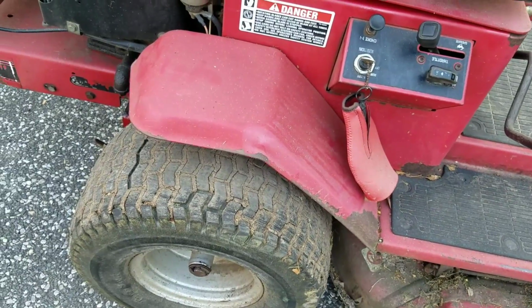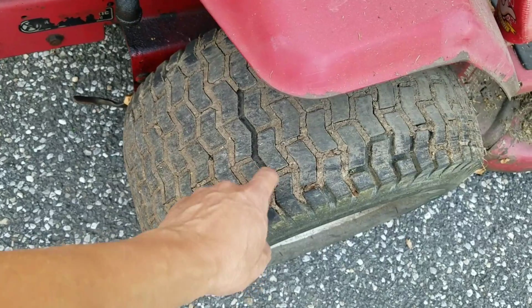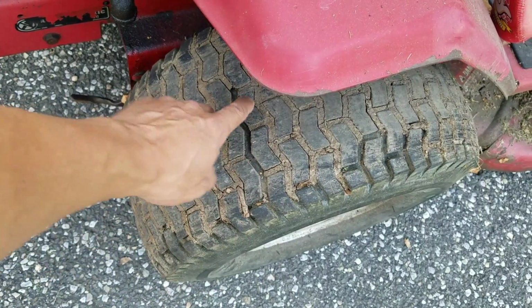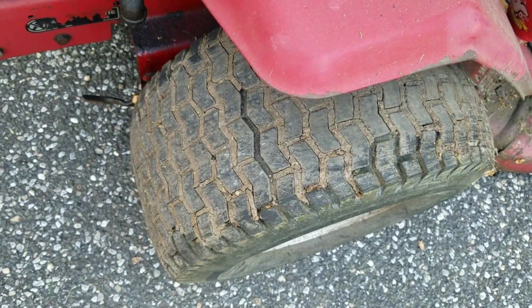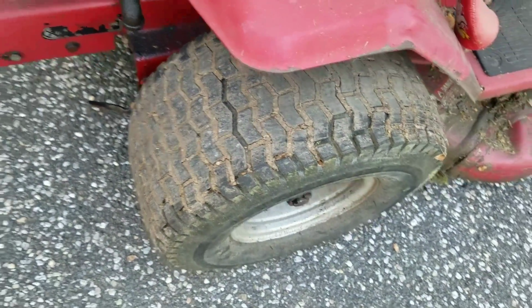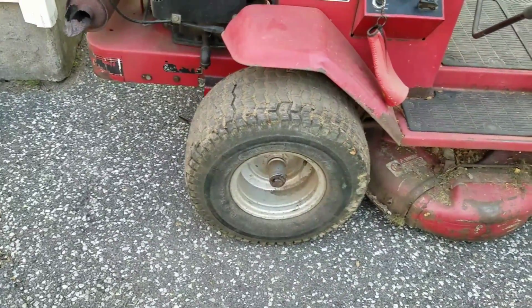Tires, I guess they look bald now, but that's because it has a lot of crapola in it, you know what I mean? But if the crapola wasn't there, it would still have at least a little more than a millimeter of tread, which will be good enough, I think. I mean, I'm not riding it on the highway, you know what I mean?